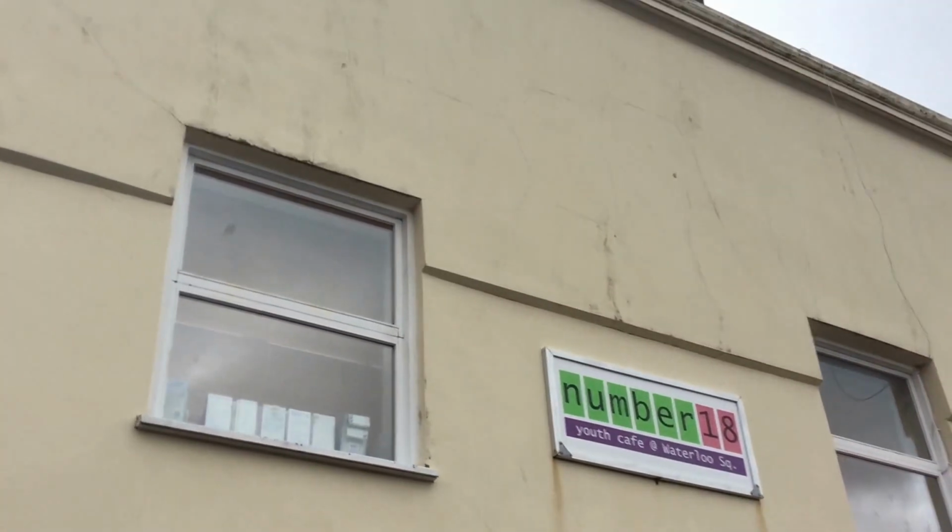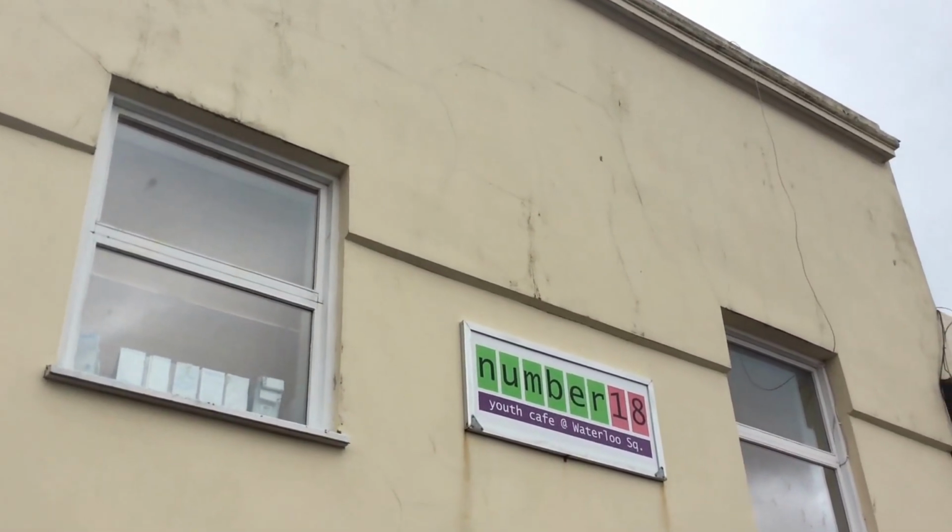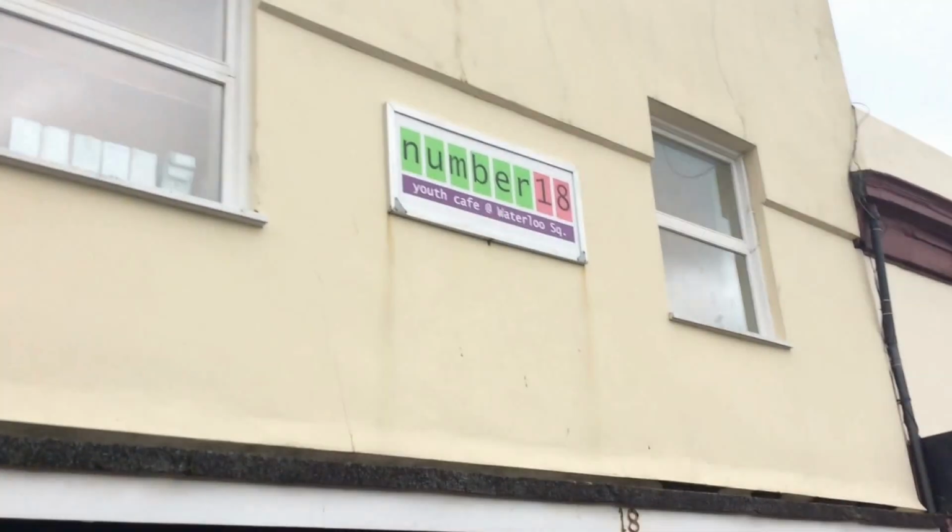This is the front. Council's due to do this. It needs redoing soon. We'd like a larger sign here.